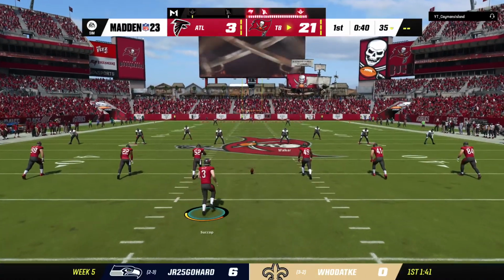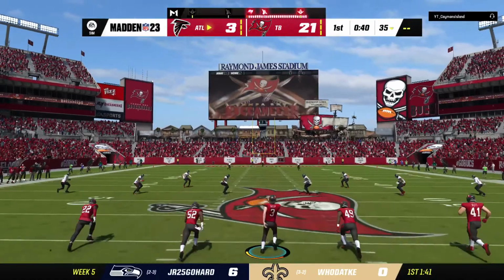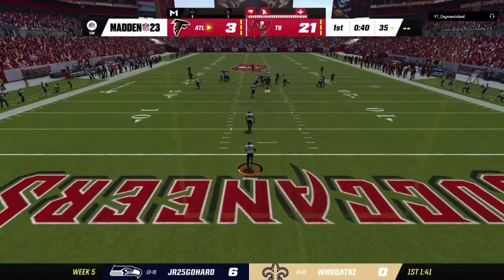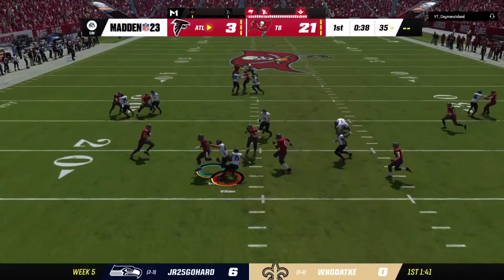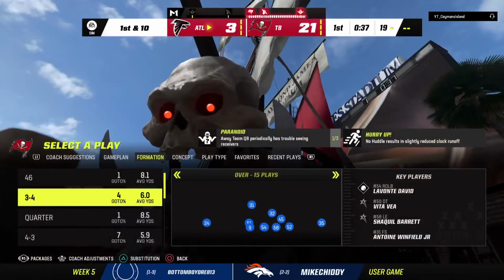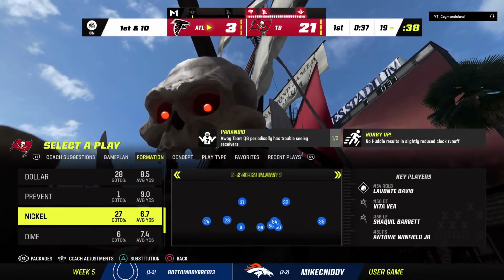Now it's Ryan Succop on after the touchdown to kick it away. From the end zone, here comes Williams. And only able to get this to the 19, so probably should have opted for the touchback.